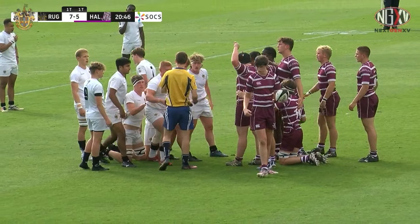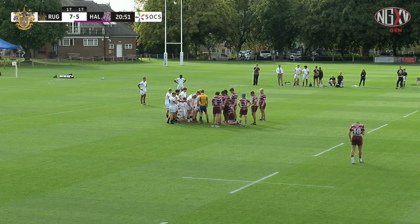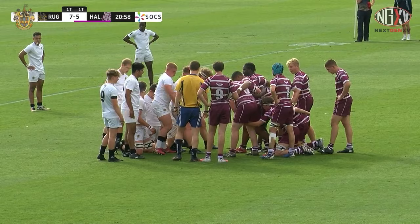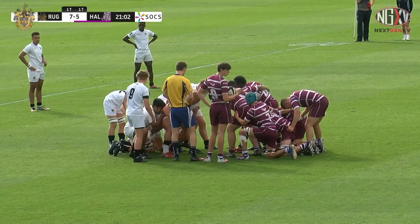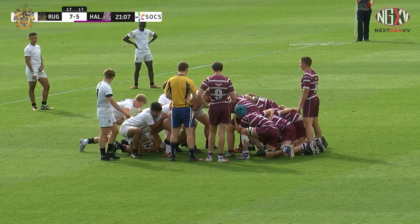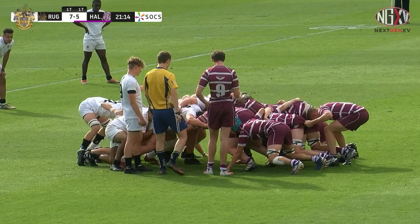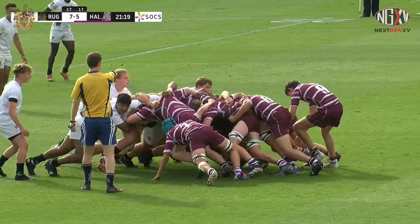Just having a couple of problems getting this scrum started. Certainly nothing to do with the conditions underfoot. It's a gloriously sunny day here on the majestic old Big Side field. It is in superb condition, as it has been ever since it was relaid ahead of this Bicentenary year here at Rugby School. Absolutely magnificent.